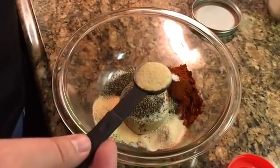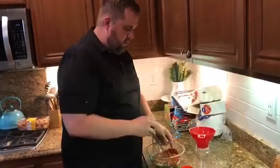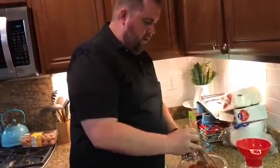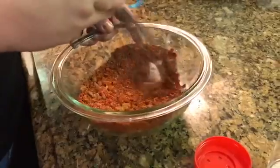2 teaspoons of onion powder, 2 teaspoons of garlic powder, 1 teaspoon of cayenne. Okay, then you're just gonna break up the brown sugar. You're gonna whisk it all together. It takes a couple minutes to incorporate all the ingredients. But you just want to make sure it's well mixed and you get a lot of the clumps out.